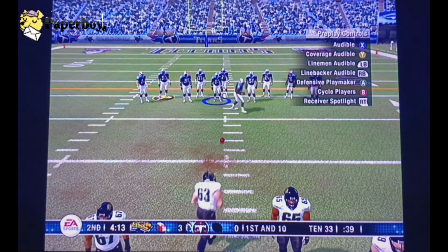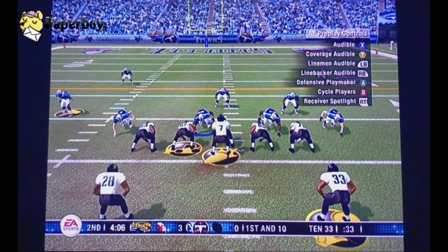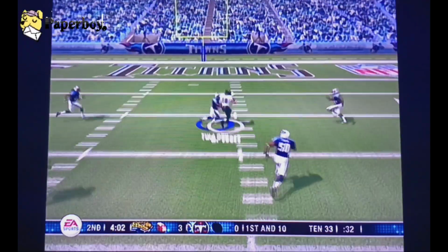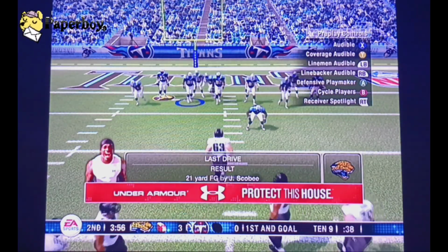Choosing this defense makes sure a mobile quarterback is accounted for by placing one of your defenders in a position so he can spy. Lindquist scans the field. Nice catch. Went to the air for a pickup of 24 on the play. It's first and goal. Ball on the 9-yard line.